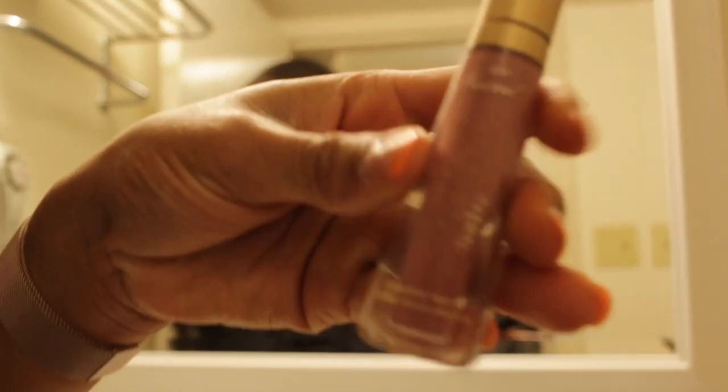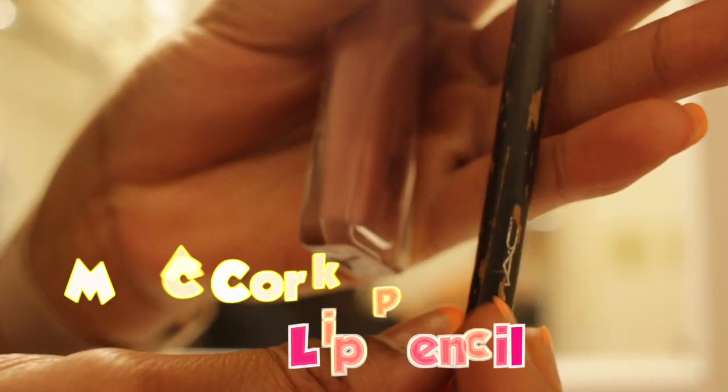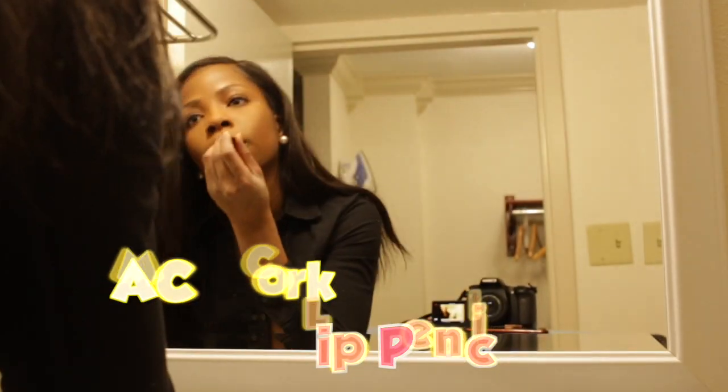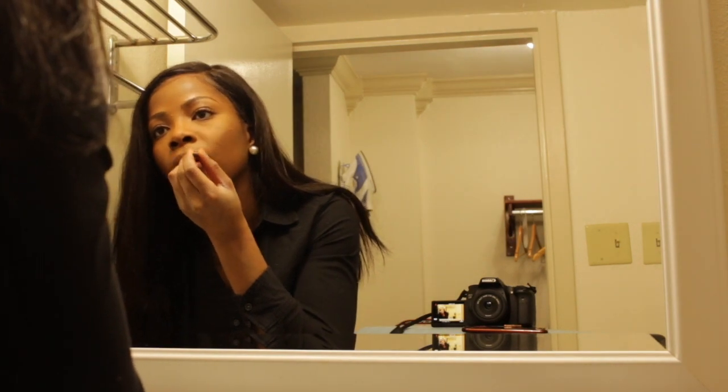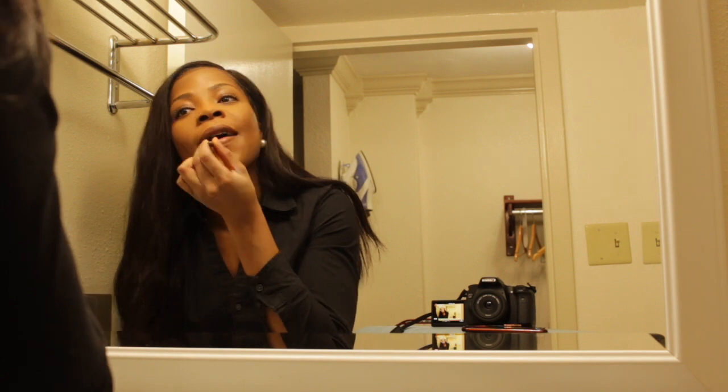So for my favorite part of this entire process, the lippy. I use the Too Faced Melted Queen Bee Liquid Lip and the Cork Lip Pencil from MAC. These two are my go-to. Every lip that I do, I use both of these.